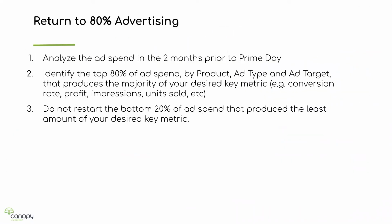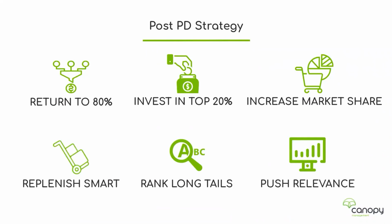Yeah, I was going to say we can kind of go through. Let me go back to the original slide here. We talked about for post Prime Day strategy, returning to the 80% of ad spend, not 100%. Investing that remaining 20% into products and targets that you want to get higher sales velocity, higher conversion rate. In other words, you want to double down on and improve even better those that performed well during Prime Week. Certainly taking advantage of weak competitors or competitors that are making mistakes during Prime Week and post Prime Week, as far as to increase your market share by targeting them directly.